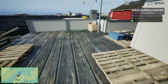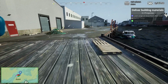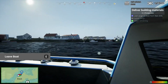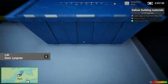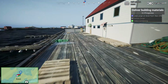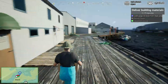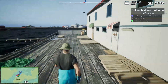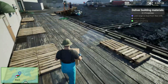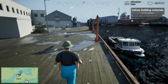So all we have to do is basically pick up the goods from here and toddle off down to our boat and load them in. Right, let's get that done. First one in, and we will set sail and head to our drop-off location. Okay, Gary just lifting and shifting the last box here and loading it onto the brick.